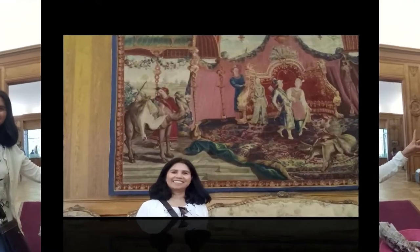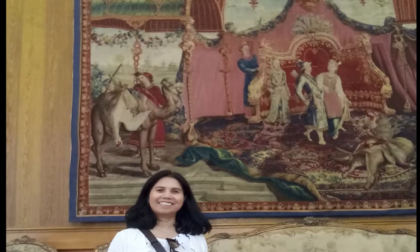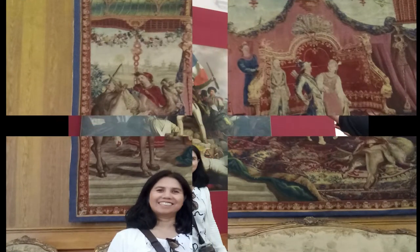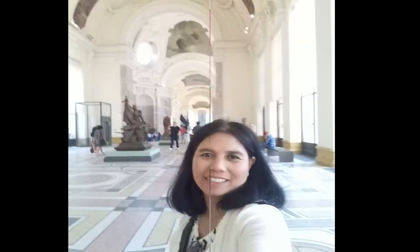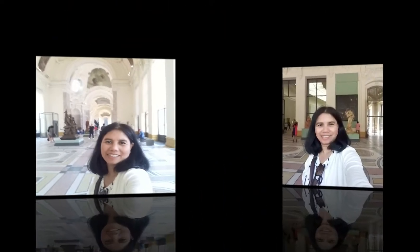The construction of the Petit Palais began on October 10, 1897 and was completed in April 1900. The total cost of the construction was £400,000.